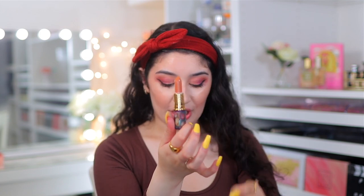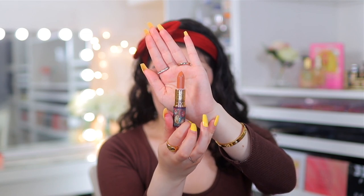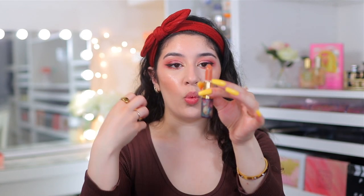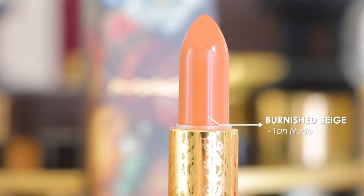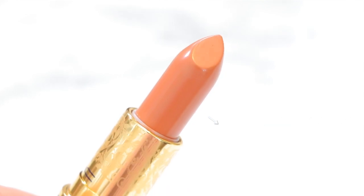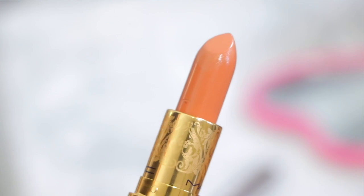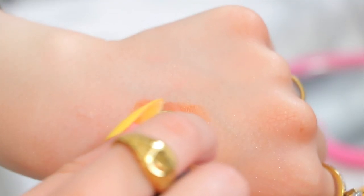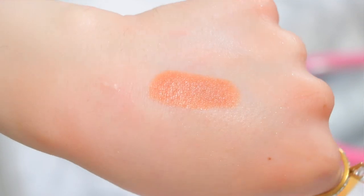So Burnished Beige, as you can see, is a really, really light nude shade with a little bit of a warm orangey tone to it. So it does have that pumpkin tone in there. And this one MAC describes as a tan nude. Now in my description, I'm going to say that this is more of an orangey nude, like a pumpkin nude, because it does have a lot of orange in there. And this one is an amplified cream finish.